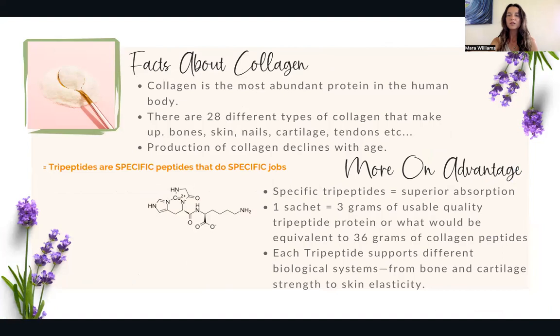Here are some facts about collagen for those of you who are new to the collagen craze. Collagen is the most abundant protein in the human body. There are 28 different types of collagen that make up our bones, our skin, our nails, our cartilage, tendons, and so on and so forth.